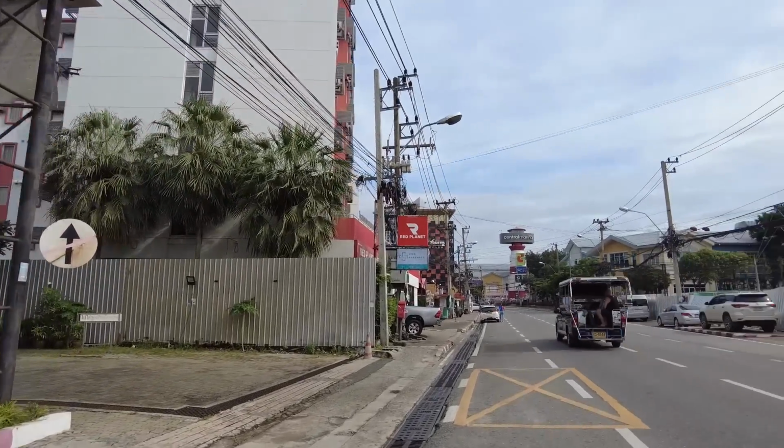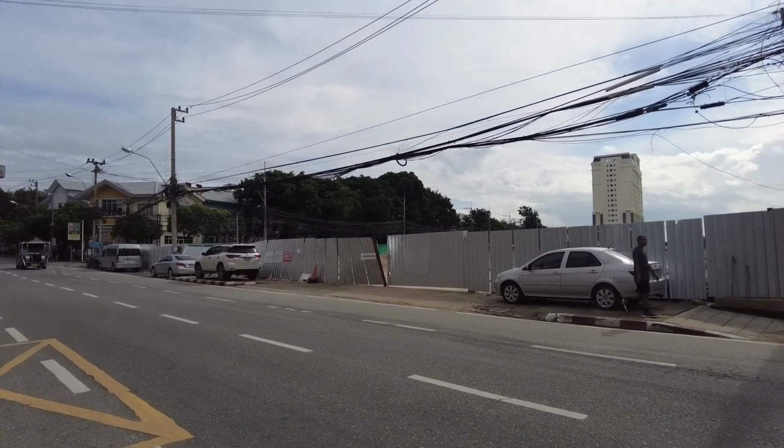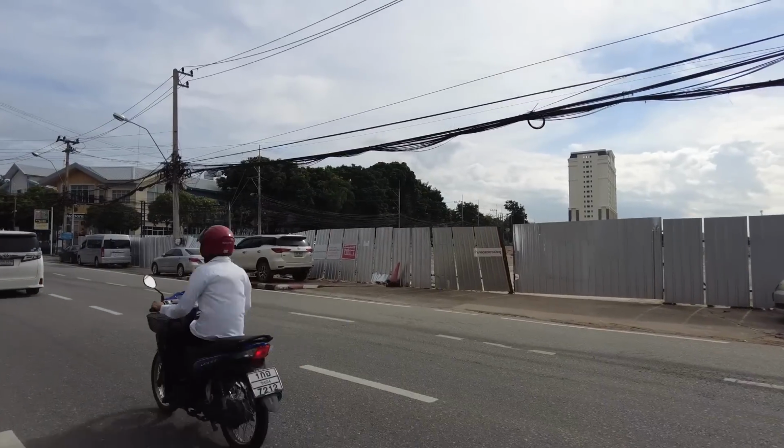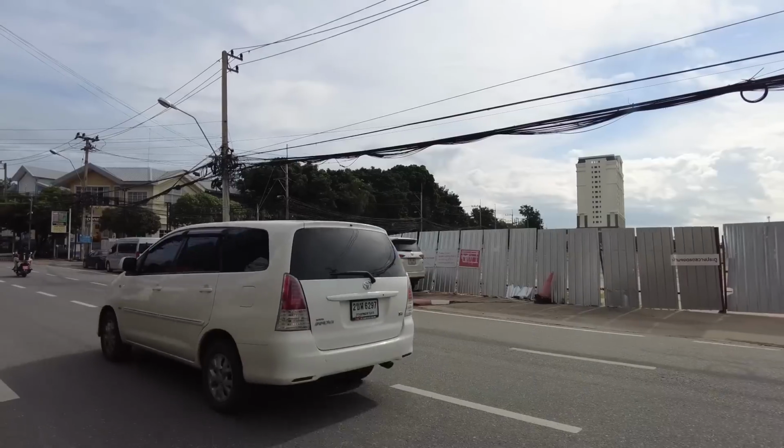And over there, look, it's all gone. The building work is all gone. It's down, what's the word? Demolished. Bloody hell. Demolished.